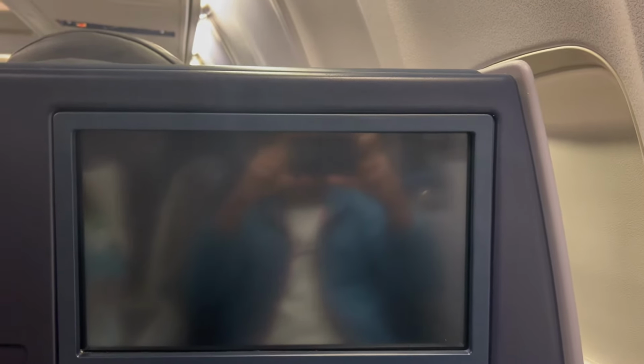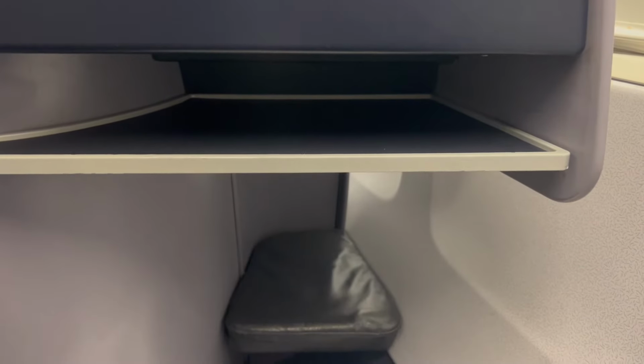Now that we're airborne, let's have a look around our business class seat. Located in front of you is the large IFE screen, which can be worked by using the touch screen or the IFE remote, beneath which is storage space for a laptop. The leg rest is a very generous size in business class, at least for a narrow-body aircraft with plenty of legroom. Under the leg rest is space to store either your shoes or bags.